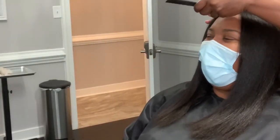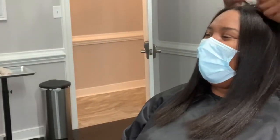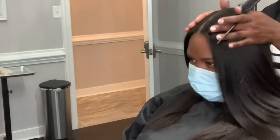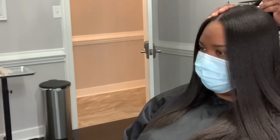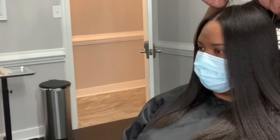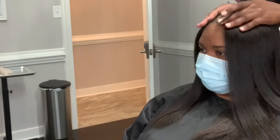So right now we are trying to get the part straight in the middle. I have the hardest time, y'all, with getting those parts right in the middle. But anyway, we did manage to get it right. It just took me about a good 3-4 times. But that's all right. It ain't gonna hurt because we got it right and she was happy and I was happy.